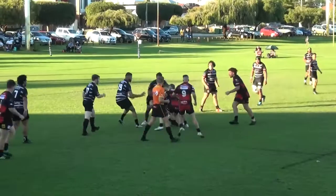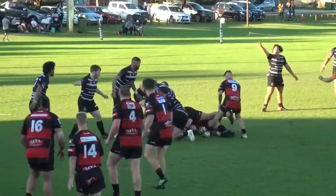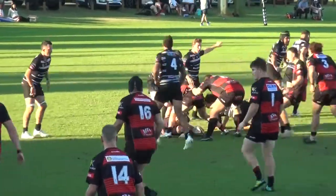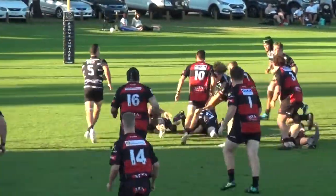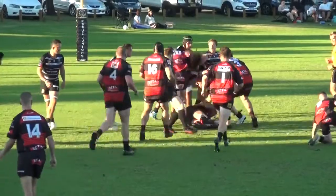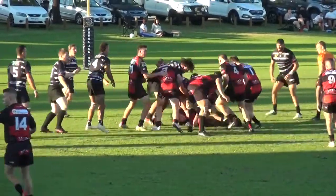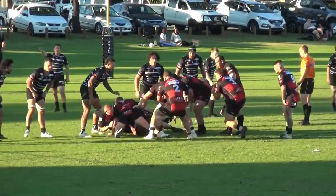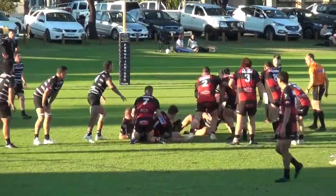Weir again. Short pass. Managed to sneak away. He loves a little run, does the scrum half Weir. They continue to gain 2 and 3 metres with each little run. Driving forward, Kalamunda. Take a step.